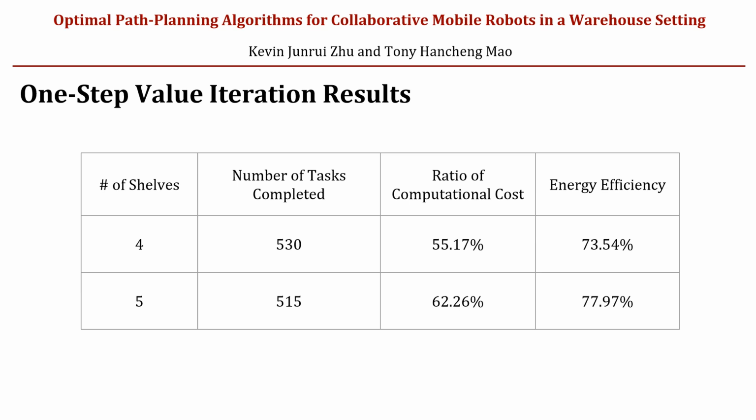The results were promising. One-step value iteration stood out for its ability to foresee potential collisions and take preemptive actions. This capability not only improved energy efficiency, but also led to higher task completion rates compared to the other algorithms. However, the trade-off was clear. The high computational cost makes it less viable for scenarios that require real-time adaptability.